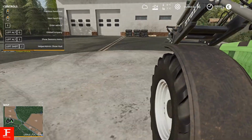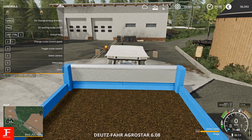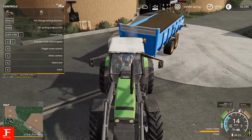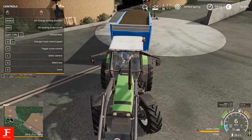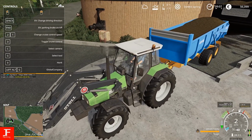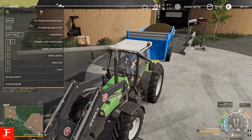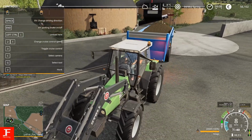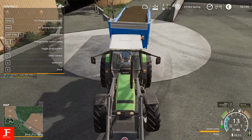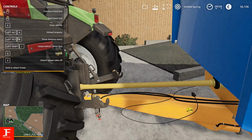For now, that'll do. Maybe that is why. I didn't realise there was a PTO shaft on here. Let's try this again. No, okay. So I think he just needs to be loaded properly. Which is fine, we can do that. We can go back later and get the bucket and load him up properly. So for now, let's disconnect.